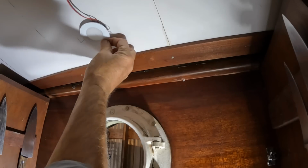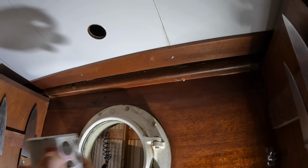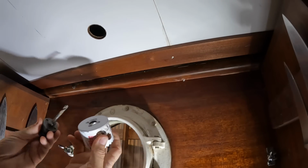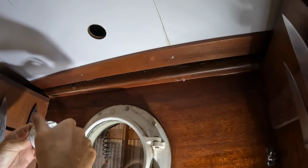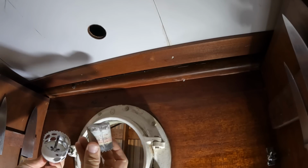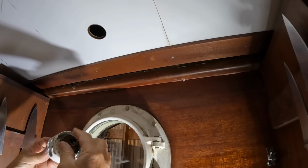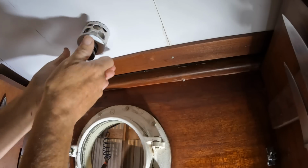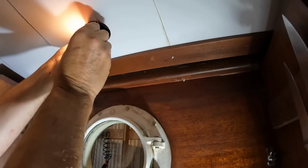But the new light for this location needs a slightly larger hole. Okay, this may all seem very mundane, but it gives me the opportunity to show you a pretty well-known trick. But if you don't know it, you're going to want to know it. So if you need to drill a larger hole where you already have a smaller hole, you can take your hole saw and screw the smaller hole saw inside the larger hole saw, giving you an automatic guide for the new hole. Very handy. Done.